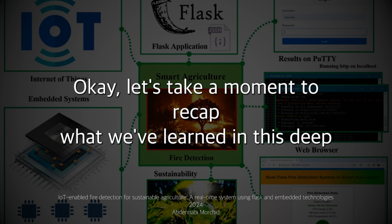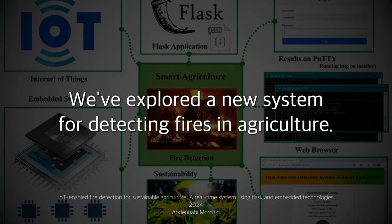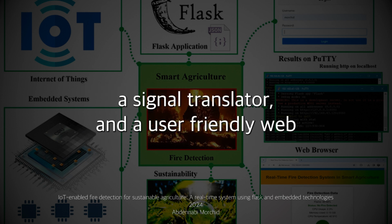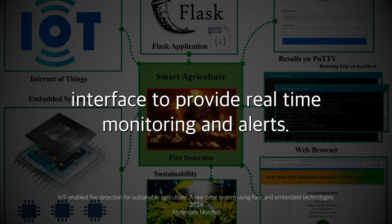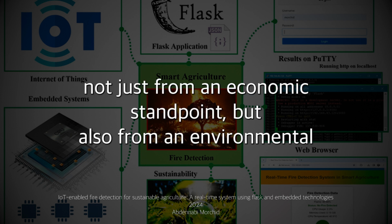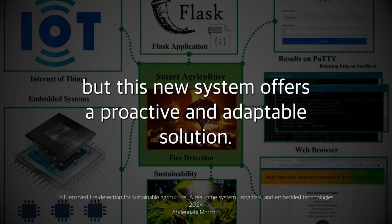Okay, let's take a moment to recap what we've learned in this deep dive. We've explored a new system for detecting fires in agriculture, a system that uses a clever combination of sensors, a Raspberry Pi brain, a signal translator, and a user-friendly web interface to provide real-time monitoring and alerts. We've talked about why fire detection is so critical in agriculture, not just from an economic standpoint, but also from an environmental perspective. Traditional methods often fall short, but this new system offers a proactive and adaptable solution.